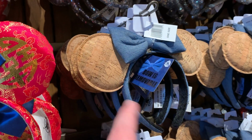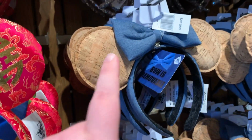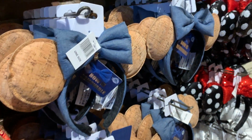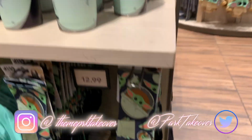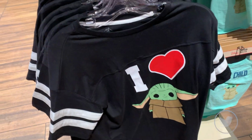Of course, the very popular pinboard Mickey ears, or mini ears, they are able to put pins inside the ears, so that's why they're so popular. They're really cute. I think I might actually get one. And the bows are also removable as well. All right, we got some Olaf mugs over here, some socks, and oh look at that, the I Heart Olaf shirt.